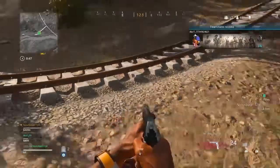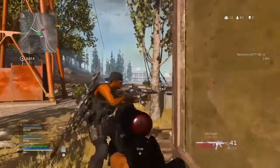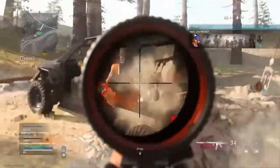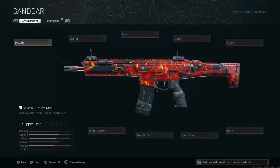Also, the recoil control is a lot easier on the Kilo. A novice player that just joins Warzone on day one will have a much easier time controlling the recoil on the Kilo than the KRIG. Now let's have a look at the best attachments for these weapons.